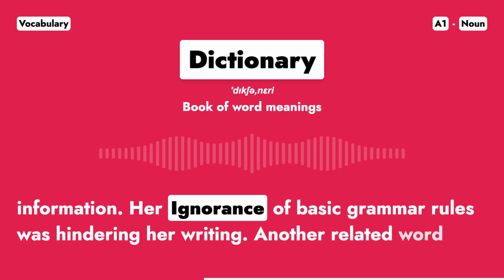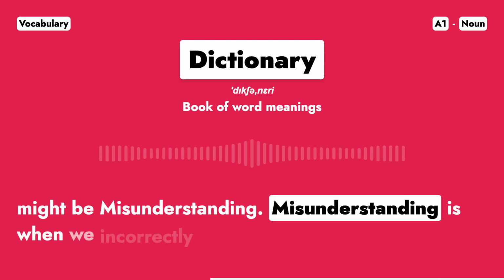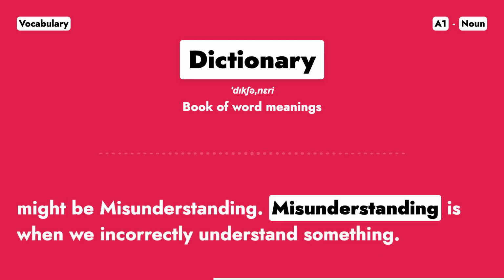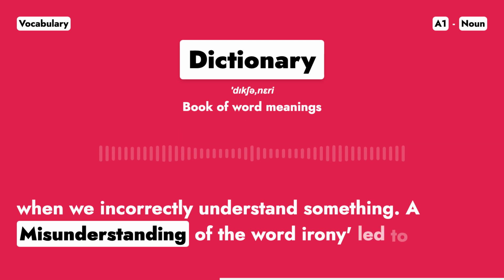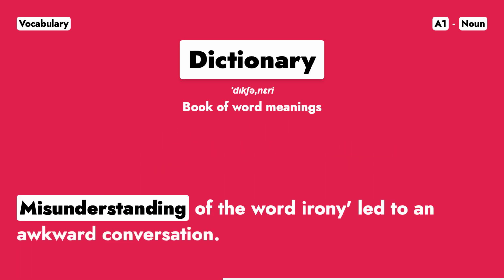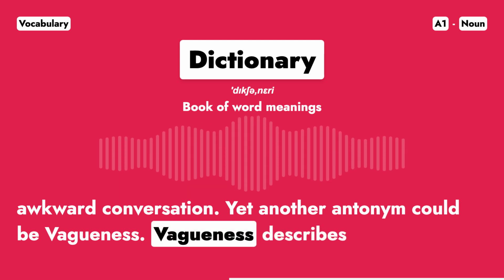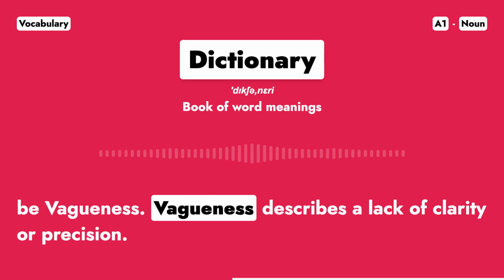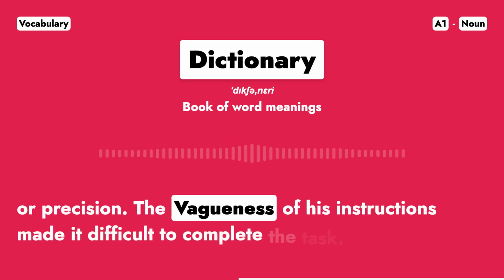Another related word might be misunderstanding. Misunderstanding is when we incorrectly understand something. A misunderstanding of the word irony led to an awkward conversation. Yet another antonym could be vagueness. Vagueness describes a lack of clarity or precision. The vagueness of his instructions made it difficult to complete the task.